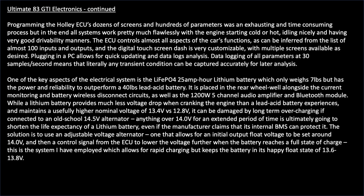Hey, what powers all this is this super expensive lithium battery that doesn't weigh anything. It sits in the trunk wheel well and provides a higher average voltage to the system, sort of like 13.5 versus 12.5 volts. And then I have this computer-controlled charging alternator system to keep it from overcharging, because you don't really want to overcharge lithium batteries.